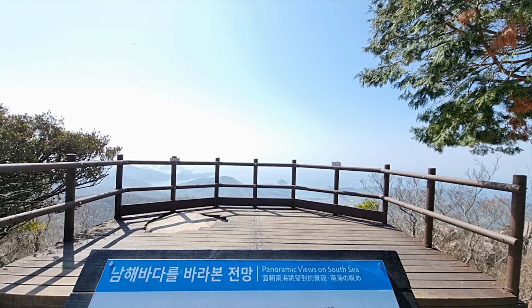We got back to our car a little after 11 o'clock and there were already cars waiting to park. And there was a long line of cars at the bottom of the mountain waiting to drive up. So if you're gonna go, I recommend arriving sometime before 10 o'clock in the morning. And this was on a weekday.